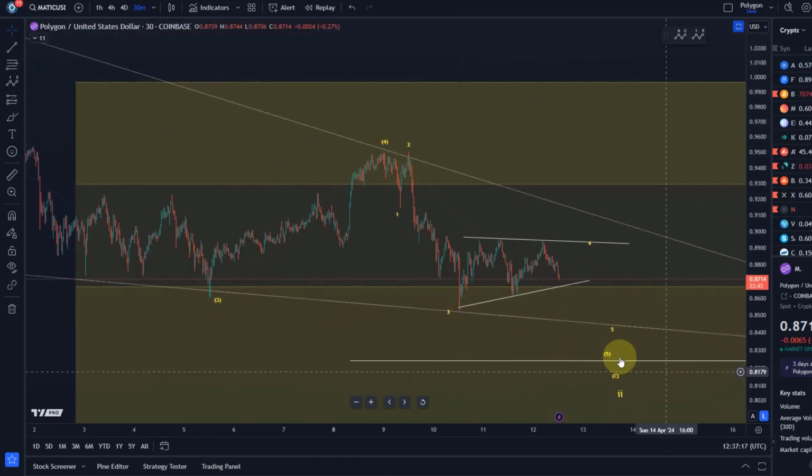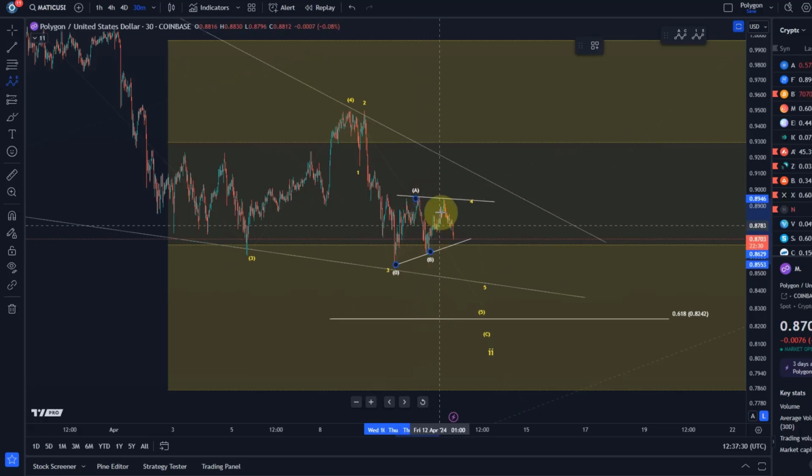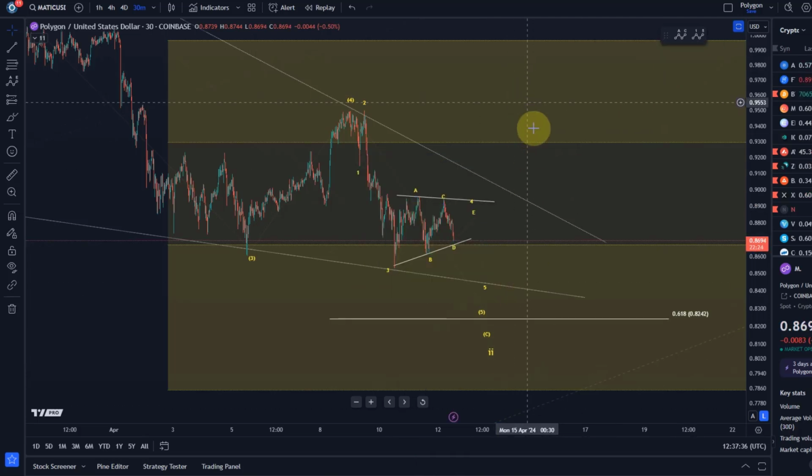Just seeing a potential triangle there, which needs a few more waves. A, B, C, D, needs one more lower high. Yeah, one more lower high. Then we have a triangle. They are rare though, as I said. I don't bet on this, but just sharing some observations while the market is boring.